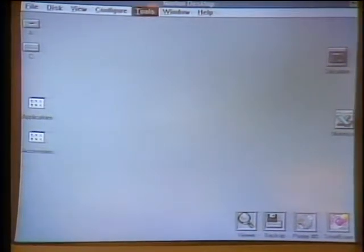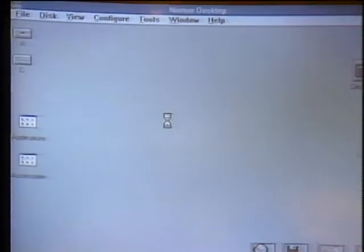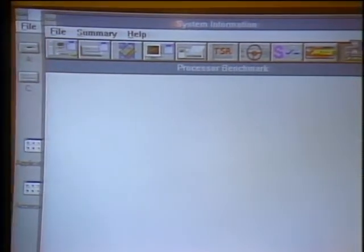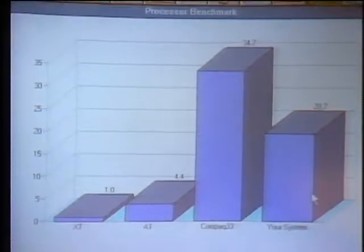Finally, we have a bunch of tools that we've supplied. Besides data recovery tools, an icon editor, and a system information program, you can now see the performance of your computer in a graphic format. Very nice. Thanks a lot. Michael, let's turn now to the Solution Series from Microsoft.